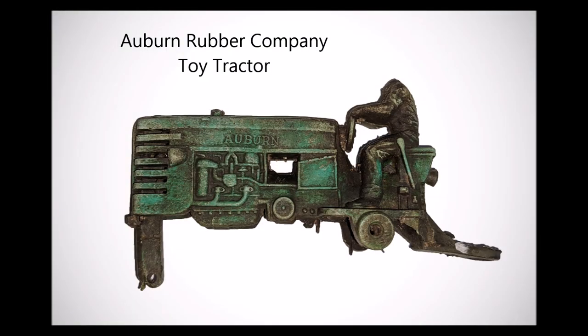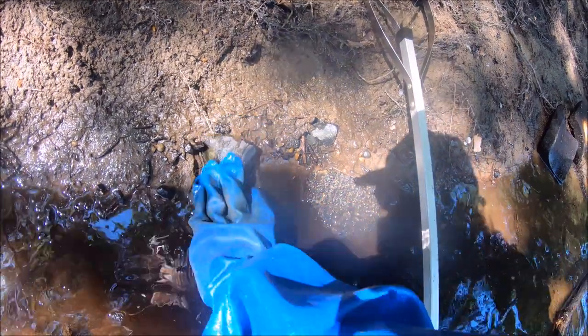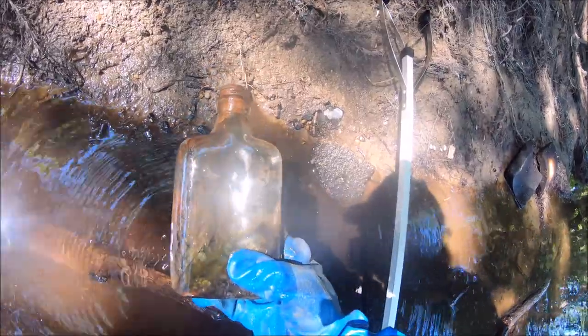Oh, I recognize him. It's the headless man on a tractor. I have one of these at home. And I have one complete with his head. Let's see if this is whole and what it is. Well, it's whole, but it's no good.